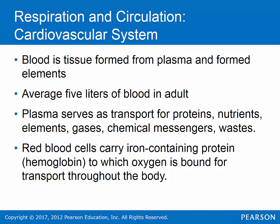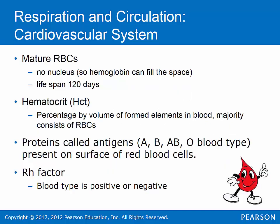Bound by iron. Mature red blood cells have no nucleus. That's where hemoglobin hangs out and chills. Looks like a nice soft little bed. Lifespan is approximately 120 days, so we have to continuously be making them. Now, some things will affect that. Sickle cell, for instance, has a shorter lifespan, so the cells don't last as long, so that's why those patients tend to stay anemic.